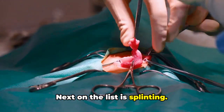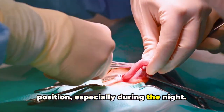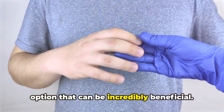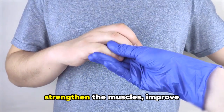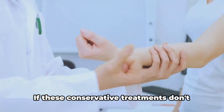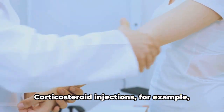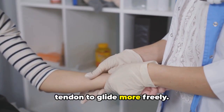Next on the list is splinting. Your doctor might recommend wearing a splint to keep your finger in a straight position, especially during the night. This can help stretch the inflamed tendon and allow it to heal. Physical therapy is another treatment option that can be incredibly beneficial. With a series of exercises designed specifically for your hand, you can strengthen the muscles, improve flexibility, and help your finger return to its normal function. If these conservative treatments don't provide relief, or if your trigger finger is severe, your doctor might suggest injections. Corticosteroid injections, for example, can reduce inflammation and allow the tendon to glide more freely.